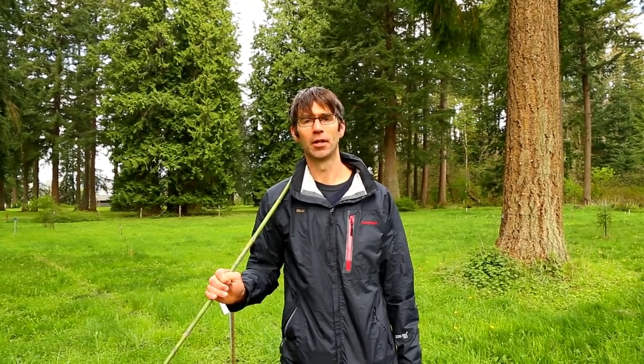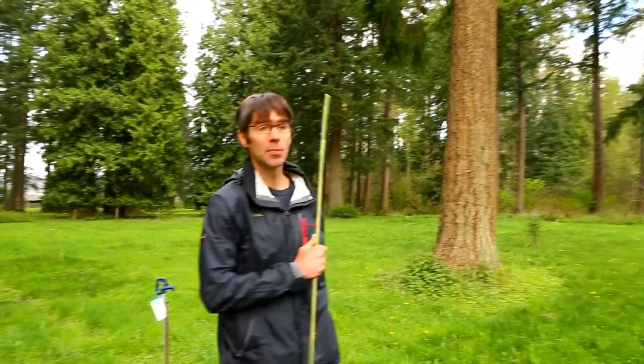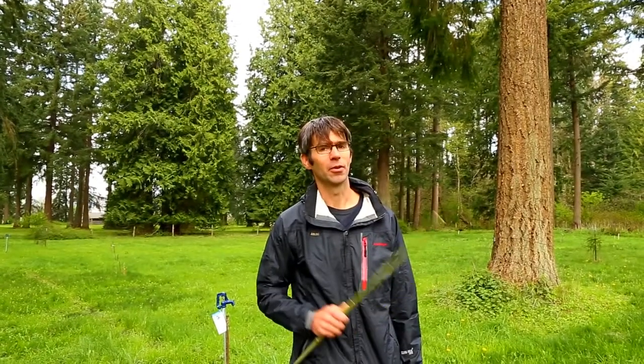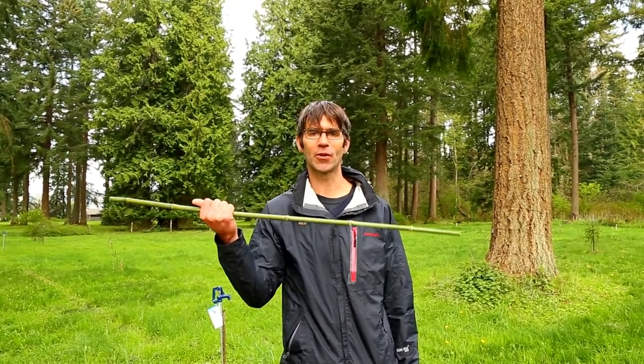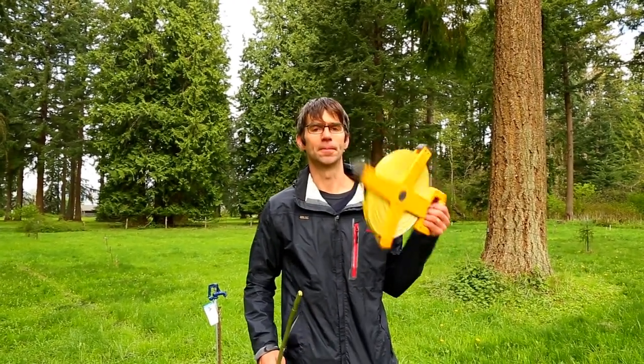But we obviously don't want to cut down every tree that we're trying to get an age and height for. So we need to figure out ways to measure the height of these big trees safely without climbing up them, although that's probably the most accurate way. But we could do this safely from the ground. I've been carrying around this stick, so the first method I'm going to teach you uses a stick like this. You'll need more than one person to do it, and you'll also need a tape measure.